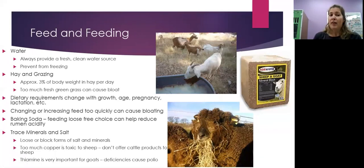Did you know that they should be eating approximately 3% of their body weight in hay per day? Okay, so that's pounds. So whatever their weight is, 3% of that is pounds of hay per day that they should be eating. They can graze. Grazing is great.